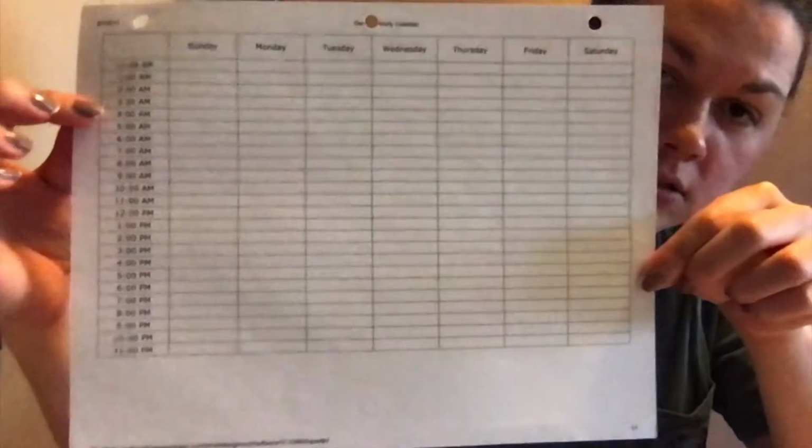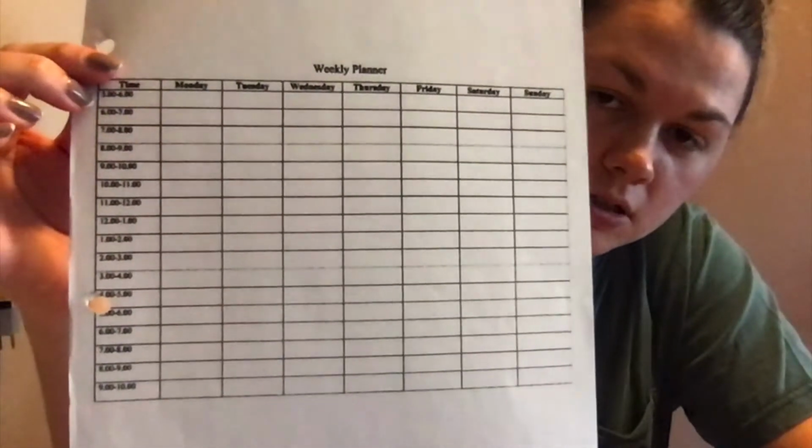You could print out a template, like a couple of the ones that I have here. This one's horizontal. This one's vertical. Or you could get a planner book. Those are also useful, but for this video, I'm going to be using the horizontal one.